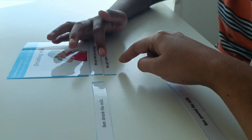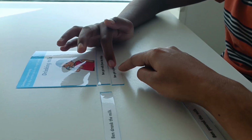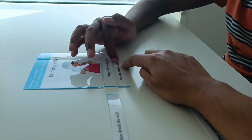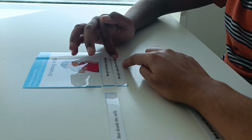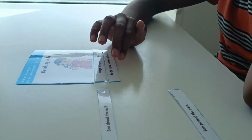Read. Ben got a glass from the cupboard. Then what will come next?